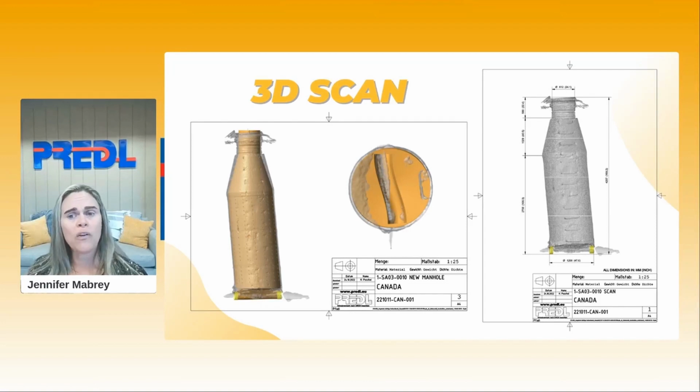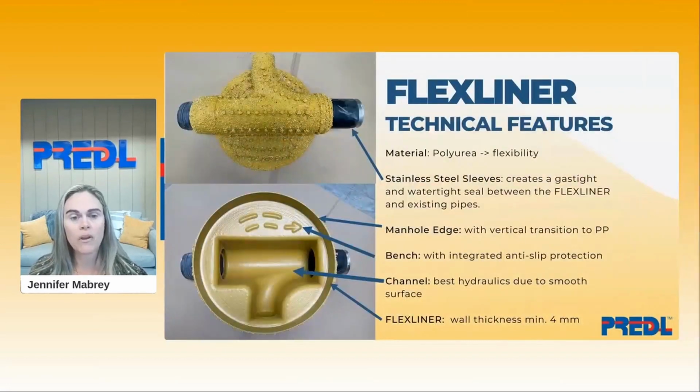These drawings, once they're approved by the customer, we're able to use to create an exact negative of the base or the inverts in that manhole with our 5-axis milling machine that we can then spray to create the Flexliner for that manhole. Each aspect of our rehabilitation solution is engineered and precise to that manhole.